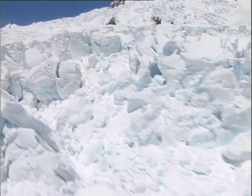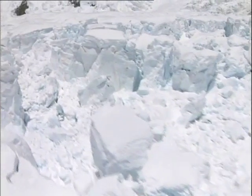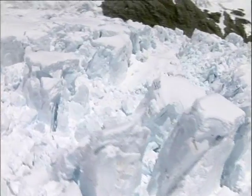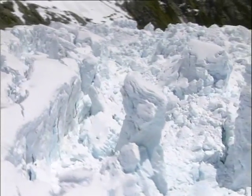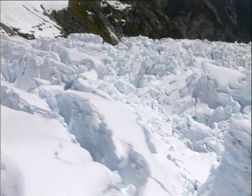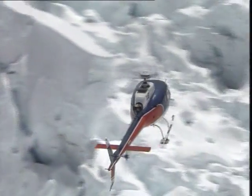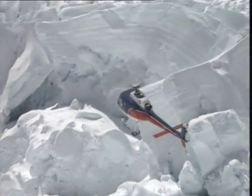A glacier is simply a large body of ice moving slowly downhill. They form high in the mountains, in areas where there are heavy snowfalls and a relatively low melt rate. By helicopter, you'll have a spectacular view of these giant ice pinnacles near the top of the glacier. They're formed when the ice breaks up under the pressure of being squeezed down a narrow glacial valley.